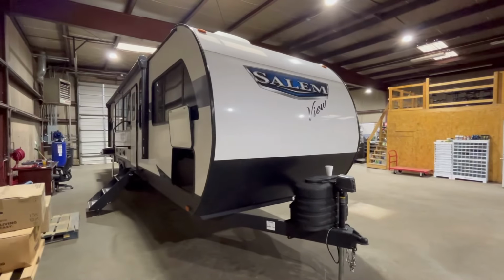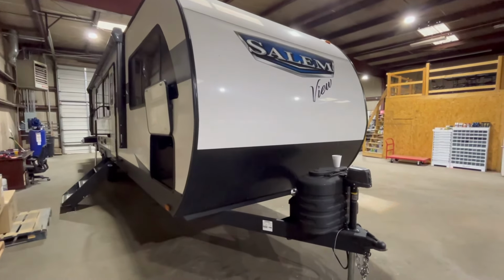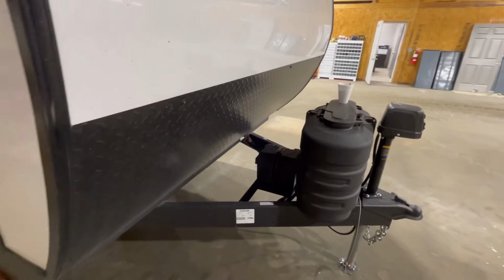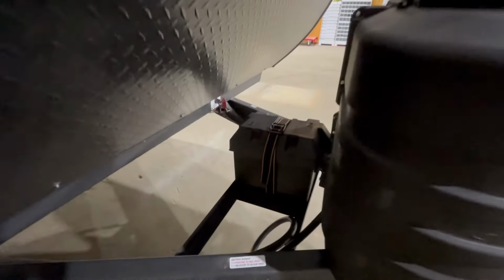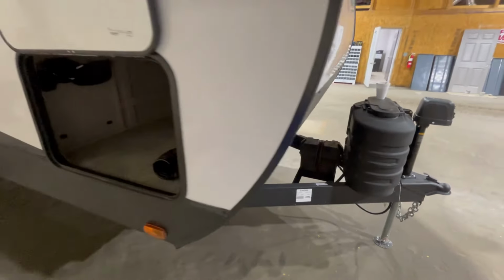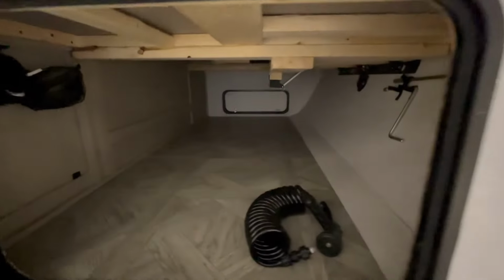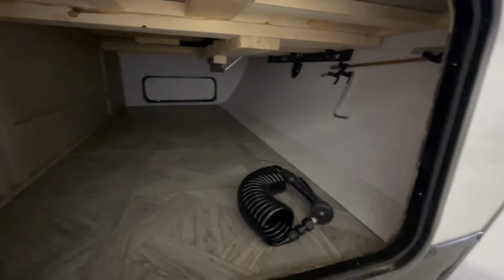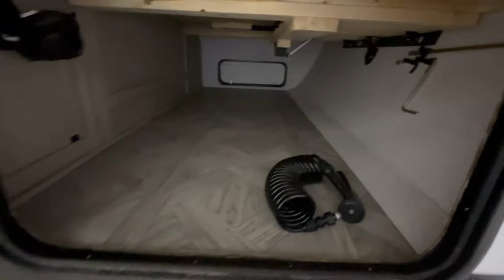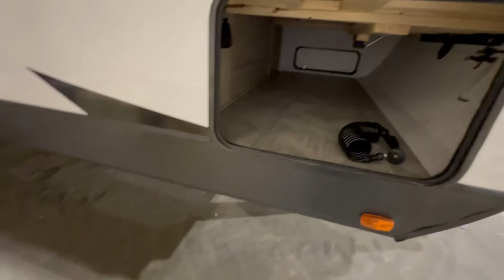Okay guys, so we're on the outside of this Salem 29 View. Up front, you've got your power tongue jack, two 30-pound propane tanks, spot for a battery, and it does come with a battery from the factory. You are gonna have your battery disconnect. Nice, generously sized pass-through storage. You do have some tool storage and a smaller door on the other side, but we'll take a look at that when we get over there.